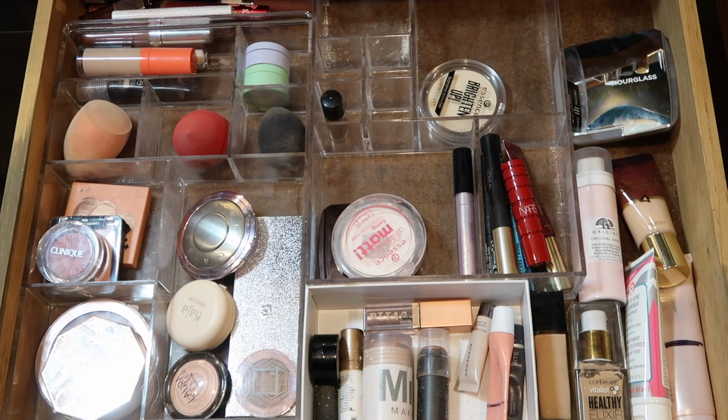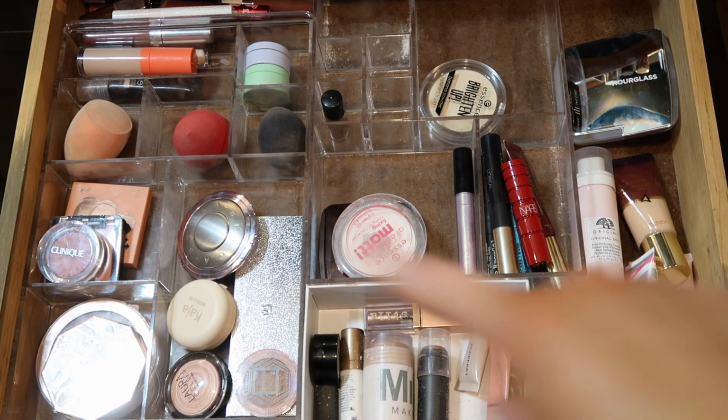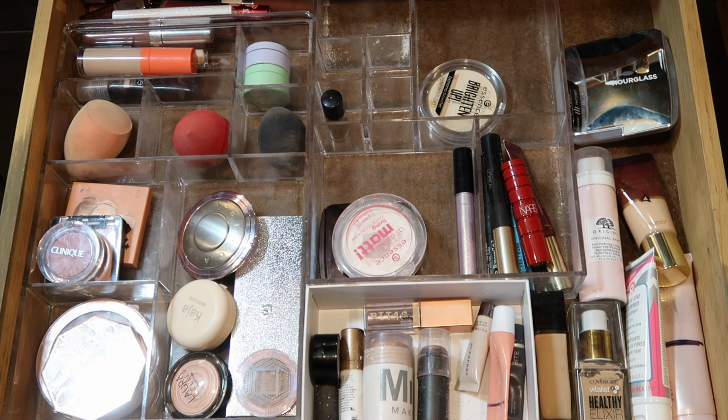All right, you guys, we are back in my makeup drawer. I have tossed a ton of lip products into that back corner, probably 15 or 16, so that I can try and cycle through my lip collection a little better. Let me know if you have some ideas for cycling through lip collections, because I'm really bad at doing mine, and my lip collection is also out of control.